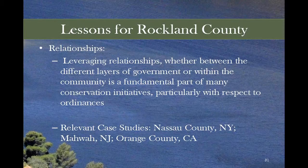Leveraging relationships between the layers of government is especially important in Rockland because water scarcity is a very localized phenomenon, because otherwise the surrounding municipalities, they have plentiful water. It just so happens that Rockland County was not allotted any water from New York City supply when it was established in the early 1900s.